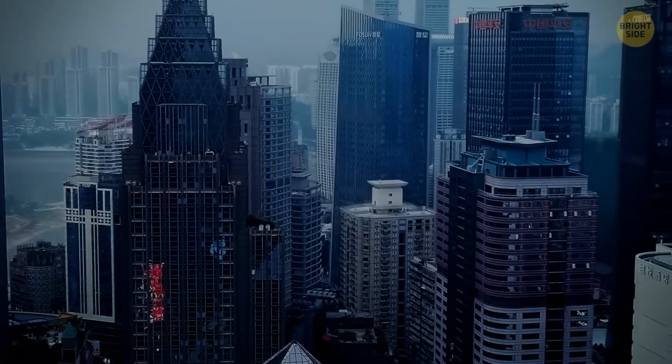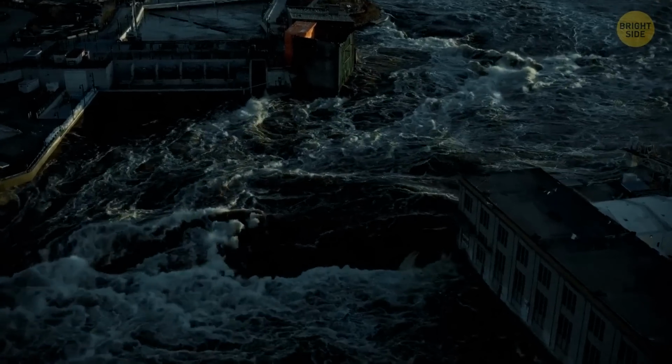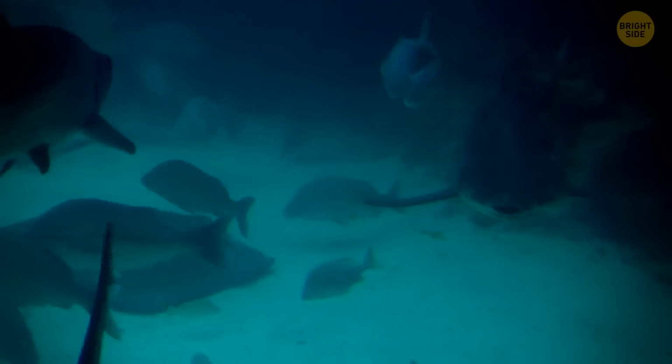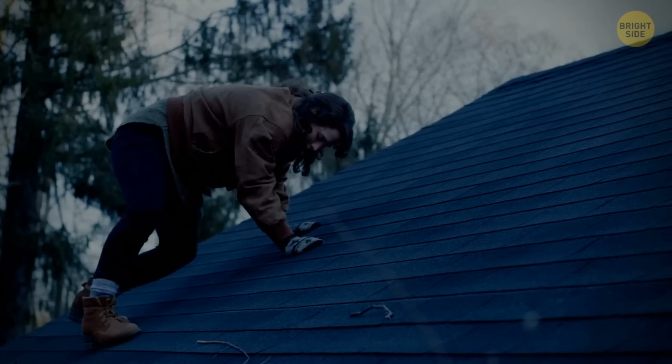You run into a building and go up to the 10th floor. From here, you're watching the water filling the city. The strong stream blows all cars, one-story buildings, and trees off the road. You notice a shark and other fish in the water. People are hiding in houses and on the roofs. The whole city is quickly plunging into a catastrophe.